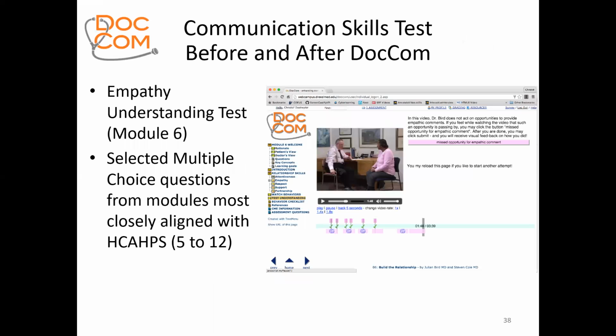We tested it. Right after the match and before they went to orientation, they were assigned the empathy understanding test, which is module 6. This is the one that I had just talked to you about, and selected multiple choice questions from the modules that are most closely aligned with HCAPs. Those are modules 5 through 12. So there was no knowledge of DocCom at this time. We just sent this video that was not related to DocCom in any way and the multiple choice questions.